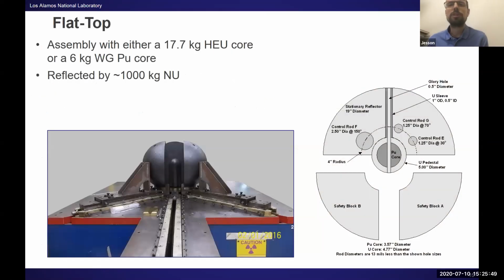So our third critical assembly is Flattop. Unlike Comet and Planet, these last two assemblies are going to be much more specific and not sort of general purpose. So Flattop uses one of two cores. One is 17.7 kilograms of HEU. The other is 6 kilograms of weapons grade plutonium. And it's reflected by 1,000 kilograms of natural uranium.